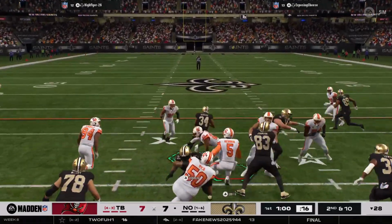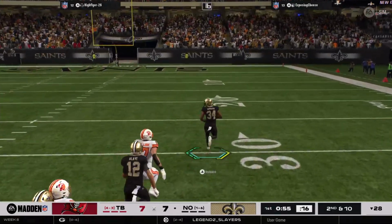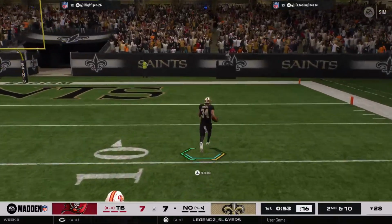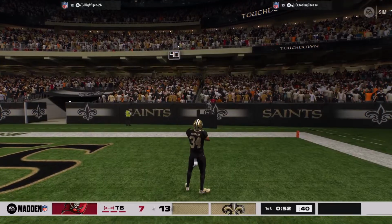On 2nd down, it's Hubbard. No one's around him. He's got space. 30. He's at the 10. He's all the way home. Touchdown, New Orleans.